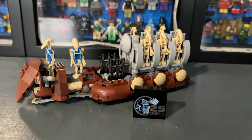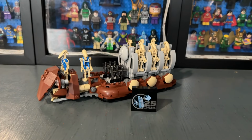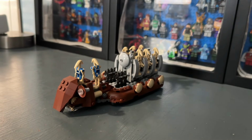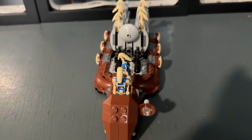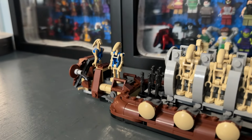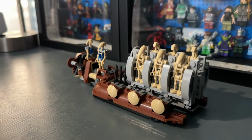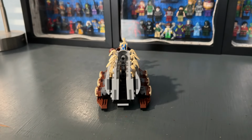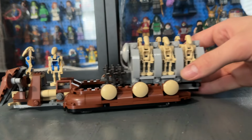And then here's the finished Trade Federation Troop Carrier, which is kind of small, but I think it looks really cool. I love the amount of battle droids you get. You get 6 regular ones and 2 of the pilots, which I thought was a nice little army builder for the battle droids. And the model is very simple, but I don't think I would really improve anything with it. I think it looks really cool. It's been forever since we've gotten a set like this too, so I thought that was nice.